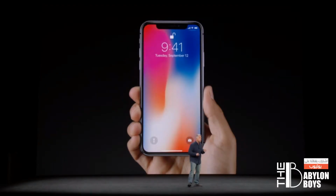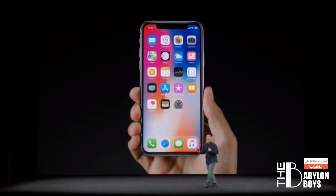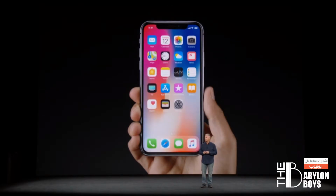So now, when you want to go to the home screen, you simply swipe up from the bottom and you go home. It's that simple. It's that easy. It's incredibly smooth. And once you do it for the first time, you'll know there's never been a better way. And it works the same way across the system. If you're running an app like Mail and you want to go home, what do you do? You simply swipe up from the bottom and you go home. It's that easy and that intuitive.